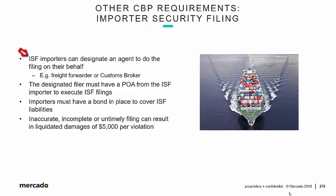ISF importers can designate an agent to do the filing on their behalf. That's just another name for having your freight forwarder or customs broker doing it for you as a U.S. importer. Very similar, very analogous to operating as a customs broker. We say that because, as we note in our second bullet, the designated filer must have a power of attorney from the ISF importer to execute ISF filings.